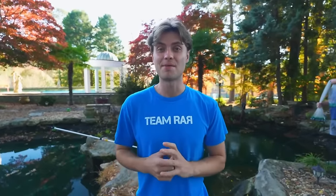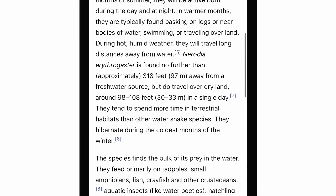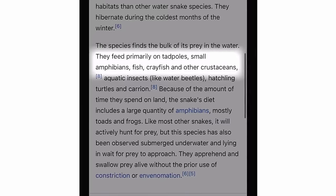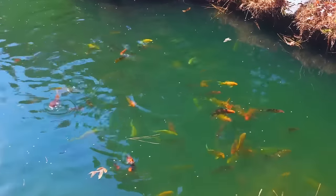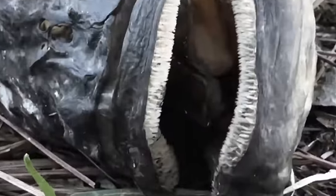So it turns out it's actually not people that are coming onto the property and stealing my baby koi. It's a snake. That is a yellow-bellied water snake. And it eats tadpoles, frogs, and even small fish. And I have a ton of baby koi. And so that's eating them, making them disappear. And I think even the reason why I saw a dead one.